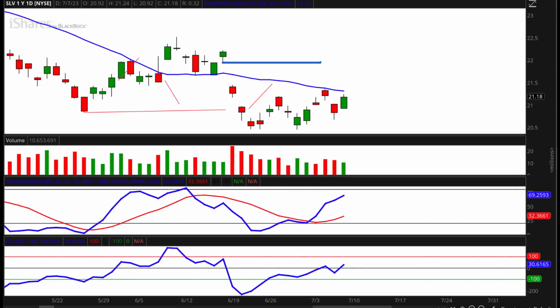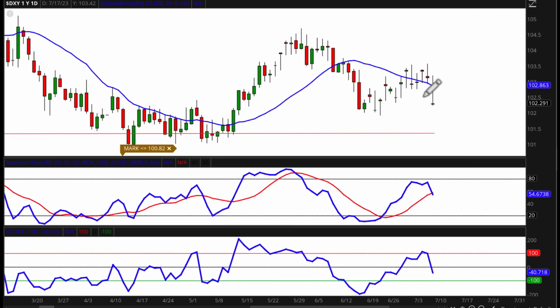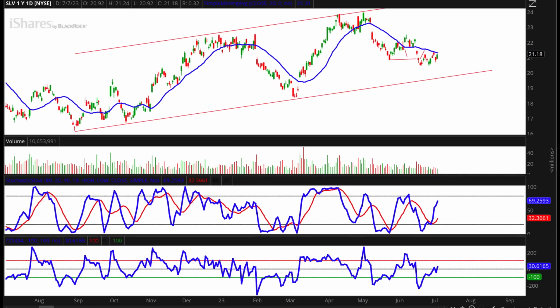And the other reason why I'm more bullish on silver is because if you look at what's happening to the dollar, you can see that the 20-period moving average for the dollar is starting to slope down, and we have a sell signal cross on the stochastic, and we have a cross below the momentum line on the CCI. So for silver, that is bullish because for the most part, the dollar and silver are inversely related.